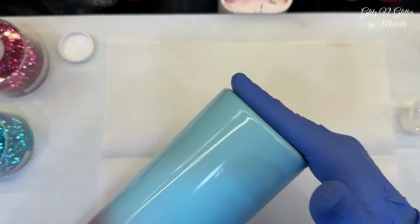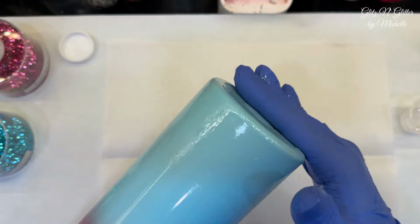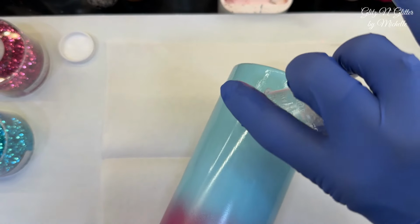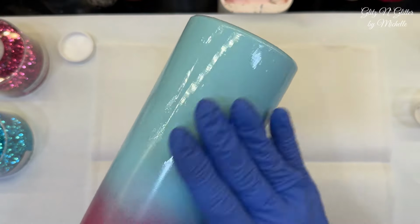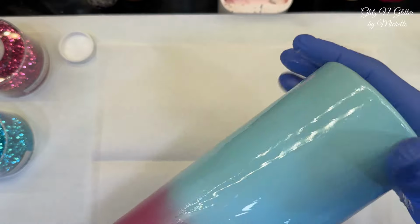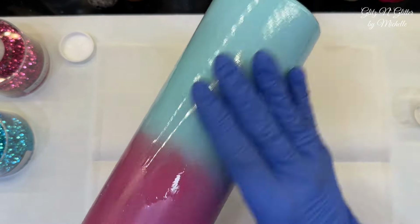This is a 30-ounce straight tumbler. It's really just acting like the glue. It's not trying to cover it with a coat of epoxy. So I'm just going to drizzle it and spread it everywhere. Get a nice thin layer.